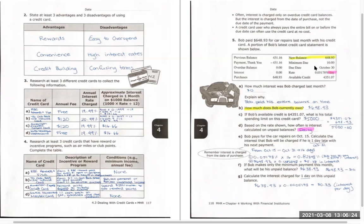So the minimum balance or the minimum amount that you can pay on the due date is $10. So let's say Bob just pays the minimum amount on the due date. So we would have to do $648.93, which is the balance. That's how much he owes the credit card company. And we subtract the $10 minimum. Well, now his new balance will be $638.93. So that's still how much he has left to pay. But because he didn't pay that full amount on the day it was due, he will be charged interest on this new unpaid balance of $638.93.